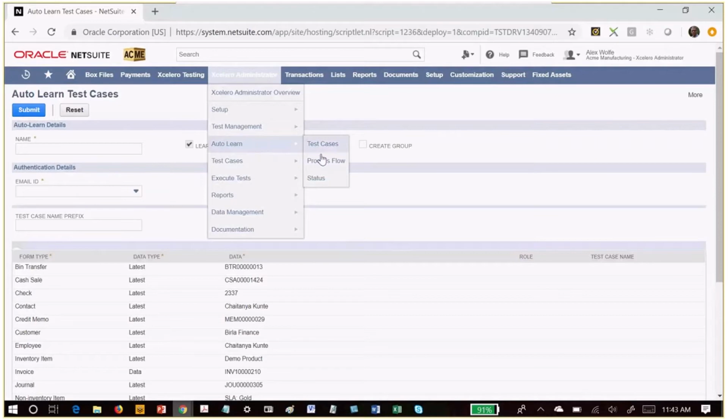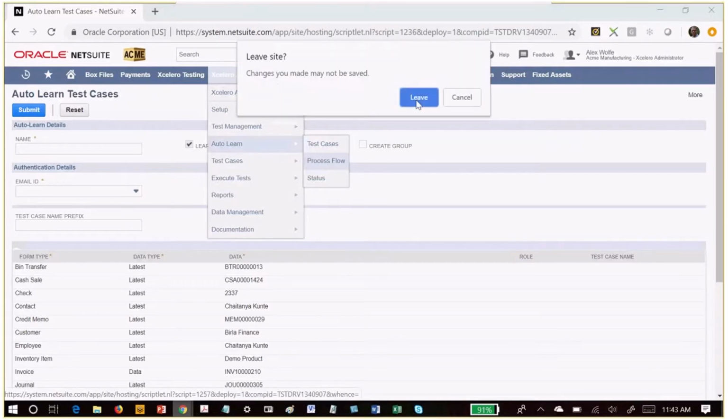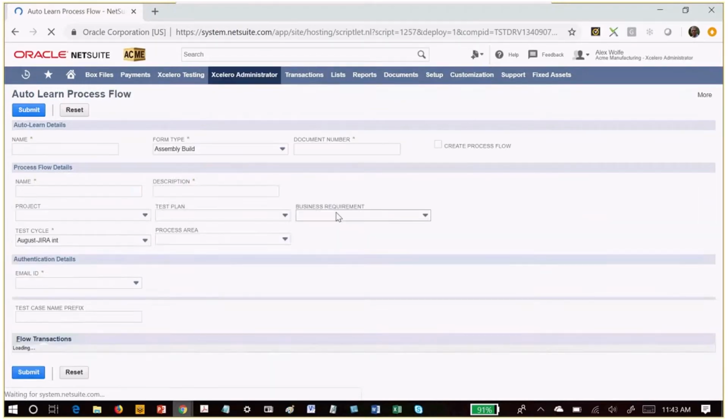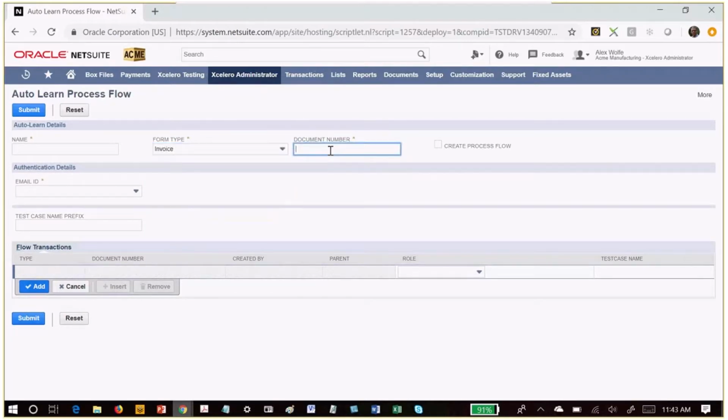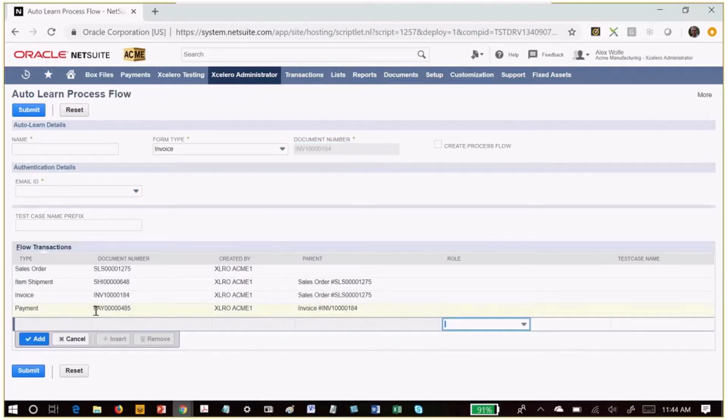The other auto learning that is possible is learning of process flows, and those process flows are some of the standard process flows like order to cash or procure to pay, where all you have to do is to simply point to a specific record in a flow. So for instance, if there is an invoice number 184 that is part of an order to cash process flow, Xcelero can go up and down that chain and then be able to say that, okay, this represents an order to cash scenario, starting from the sales order number 1275, which was shipped by this shipment, which was billed to the customer with this invoice, and then the customer paid with the payment record here. So once you say submit here, Xcelero can create a process flow that you can then replicate on demand whenever you like.